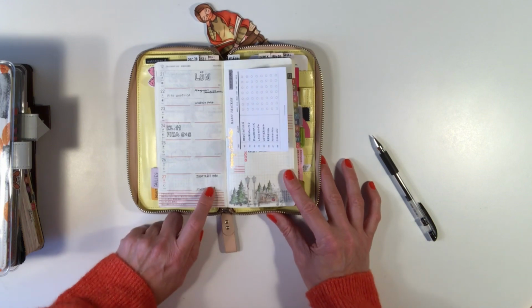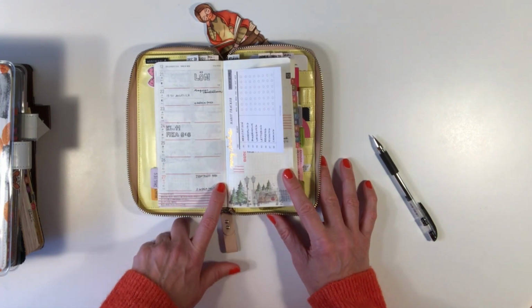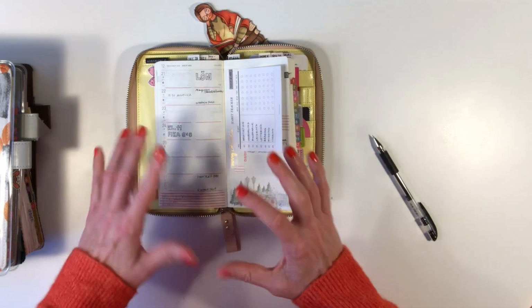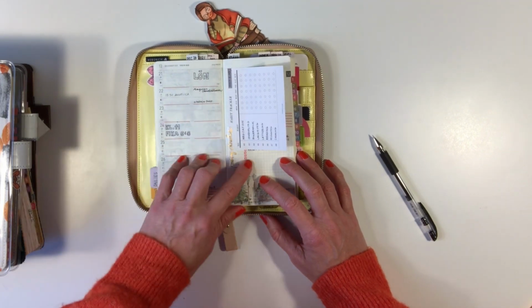We're going to have a meeting on Zoom with some Hobonichi fans here in Sweden, and we've been starting to meet each other to chat about the Hobonichis. Really fun, and so forth.